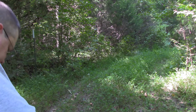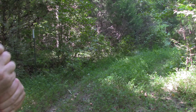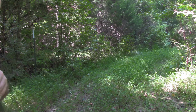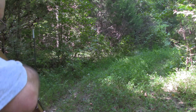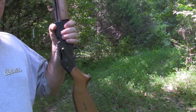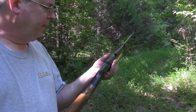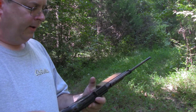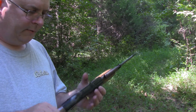See, I mean, it works. Shoots dirt cheap BBs. Has enough power to kill a small varmint. So there it is. And like I said, this is a Crosman 760. It's made by Crosman. It was just made for Western Auto as a Revelation.